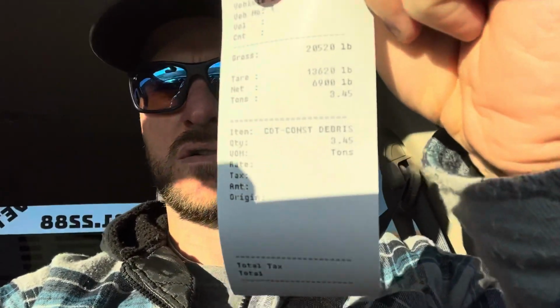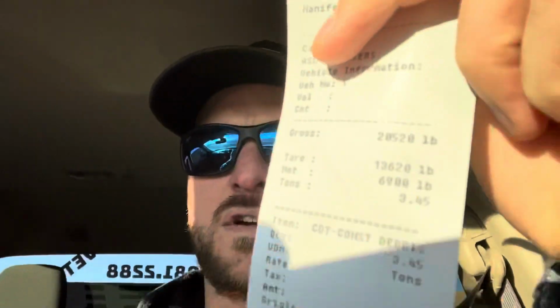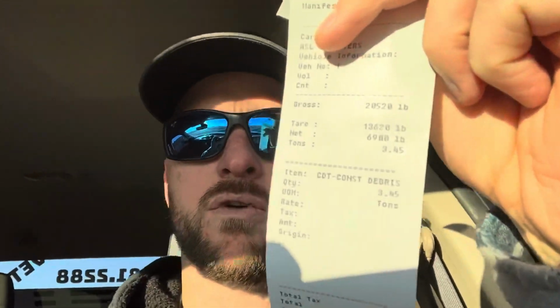All right, guys, welcome back. So I just went across the scales here at the landfill, and we're bringing across 3.45 tons. I'll show you the ticket here. You can see right there, 3.45.